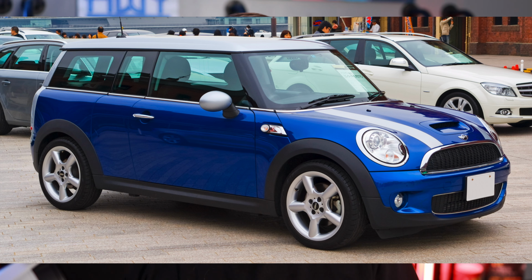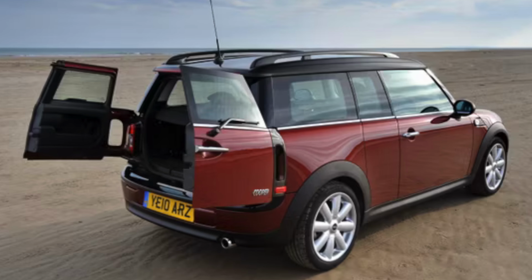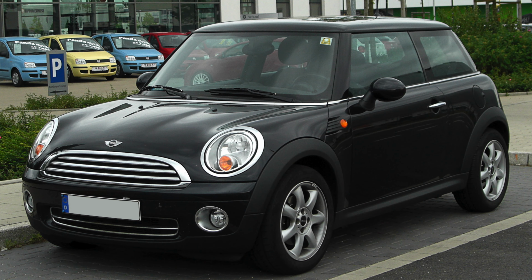Just take it. Next up, they had the Clubman, which had some interesting barn doors. It harkened back to Minis of old, and that Mini became just a little bit less Mini. Still a small car. From there, Mini's like, you know what? Let's jump the shark just a little bit. And so they made the Mini just a little bit bigger. And again, they have a coupe and a convertible version.